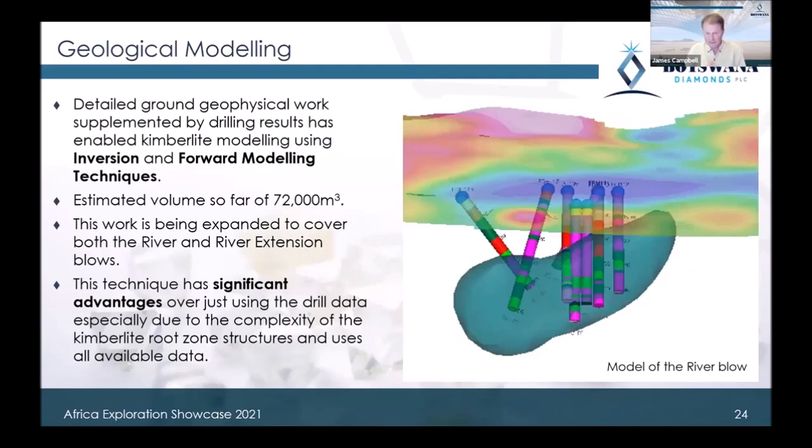Geological modeling, this is now as we go down the pipeline, because we've got abundant geophysical data as well as a fairly large amount of drilling data, and because we're looking at the root zone of the kimberlites, which tends to be quite complex, we are using inversion and forward modeling techniques to give us the model.